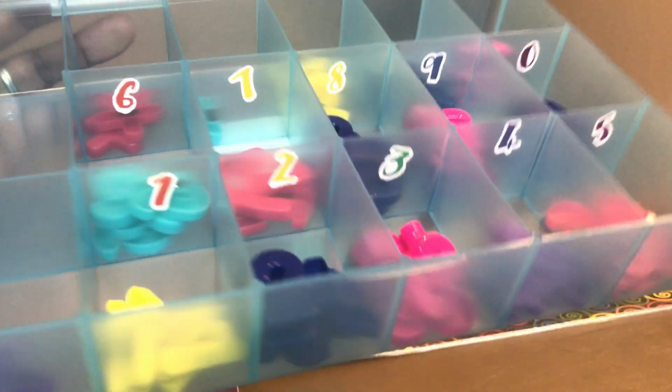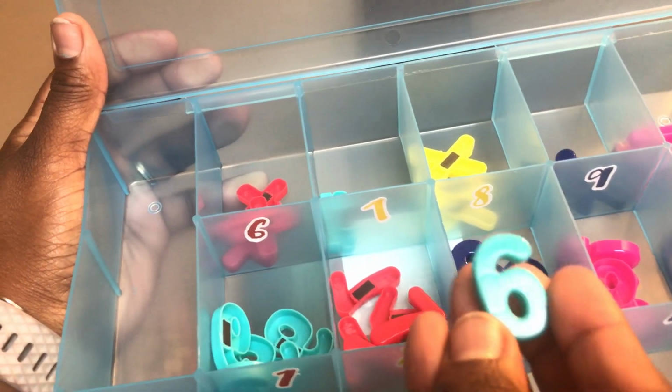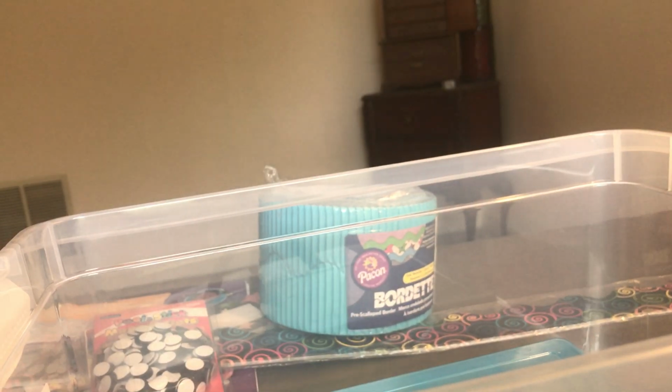I have a million at work, and I like the size of the Michaels magnetic numbers. They're nice and small, not really big. So this container is from Michaels, and my magnetic numbers are in there, and right now they're just hiding in the bottom of this container.